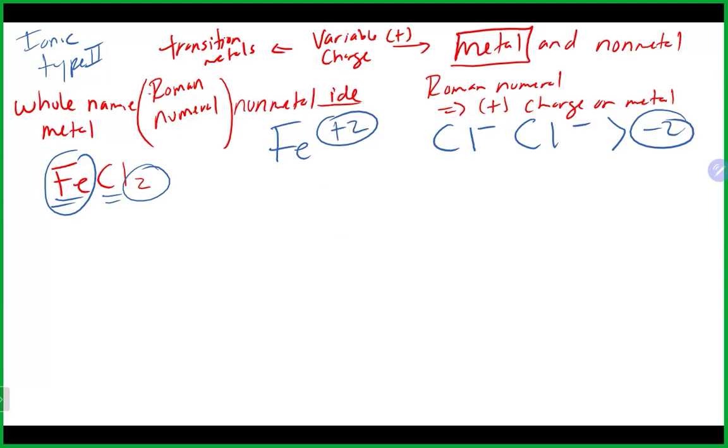Now I have everything I need to name this. I'm going to use the whole name of the metal, which will be iron. I'm going to put up here a Roman numeral of 2 because that is the charge on the metal. And just like in type 1, it does not matter how many of those nonmetals you have, it is still just going to be called chloride. So this would be iron Roman numeral 2 chloride. First off, any questions on that?